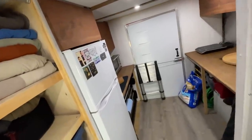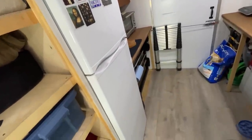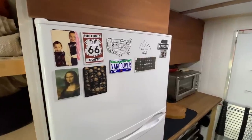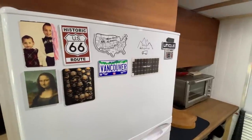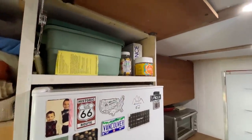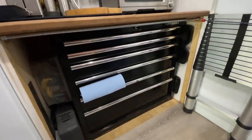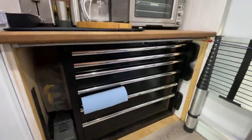Continuing back, I have a 12-24 volt Unique DC powered fridge. It's 9 cubic feet in total. I only wish the freezer was bigger because I primarily use that. Some random magnets of the road and a picture of my kids. Above the fridge, I have some storage, all my toiletries, vitamins, and board games. I installed my tool chest with every single power tool, wrench, socket, you name it. I've got it on the road.